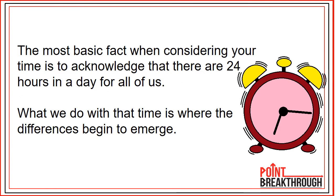So the first thing, the most basic fact when considering your time, is to acknowledge that there are 24 hours in a day for all of us. So what we do with that time is where the differences begin to emerge. That can mean the difference between being really, really successful or perhaps not working to the best of your ability and time wasting really, which isn't productive at all.